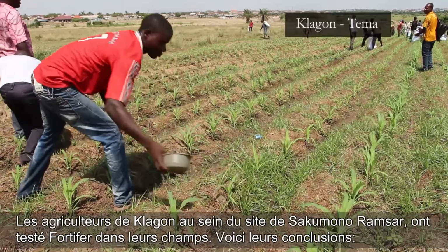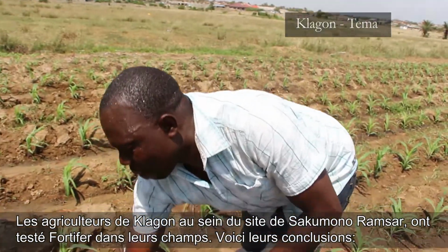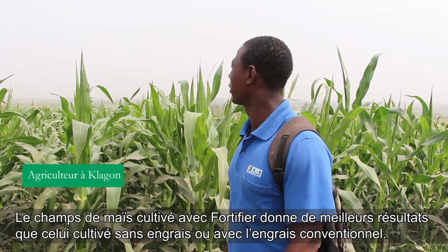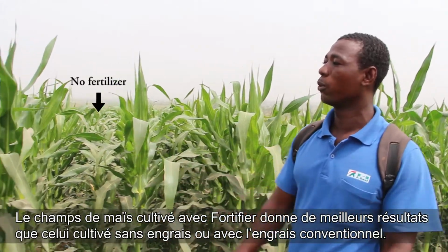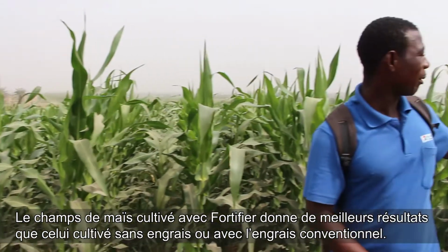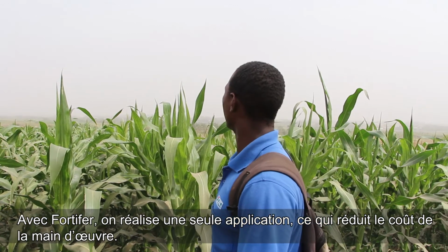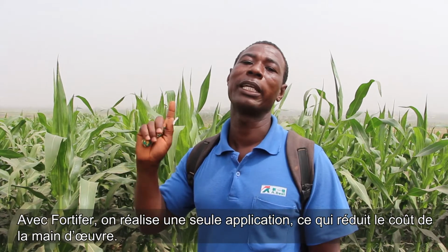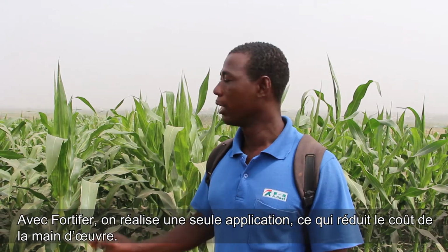Farmers in Klagon, within the Sakumano Ramsar site in Tema, tried the Fortifa and have these to say. Fortifa is doing great and is doing wonderful as compared to the one that we did not apply anything to, and the one we applied the fertilizer to is doing better. It's so wonderful, and we believe with this Fortifa, it's only one application and it's helpful, you will not go and top it up, and the level and other things is okay.